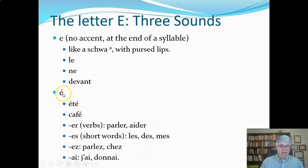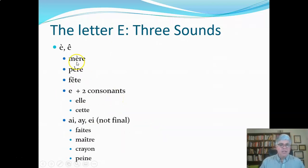So that's the E with the accent aigu, the acute accent. Then you've got the E with the grave accent, or the circumflex accent, and it's pronounced like eh, kind of like egg, but again, you pull your mouth a little further back, and there's no diphthong, no change in tone as you go through the vowel. So we have mère, mother, père, father, fête, festival or party. We also get that sound when we have E followed by two consonants. So elle, the first E is pronounced eh, and the second one is silent because it's at the end of the word. And the same thing with the word cet. So this is she, and this is this or that. Then also if you have AI, AY, or EY, not at the end, it makes the eh sound. Fête, maître, crayon, and pen. So that's the eh sound.